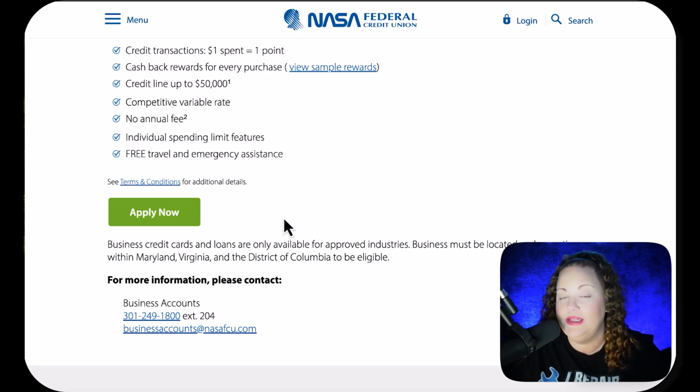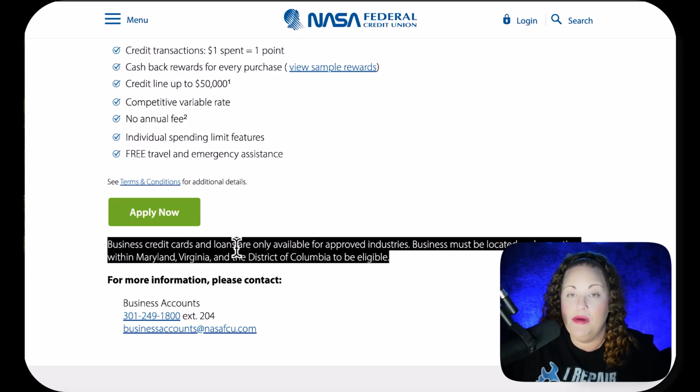You also want to take note that they are what's called geo-restricted, meaning their business credit cards must be for businesses that are located and operating within Maryland, Virginia, or DC in order to be eligible. And if you know how to get around that, then of course, do your thing, set up a satellite office in those areas so that way you can then become eligible.